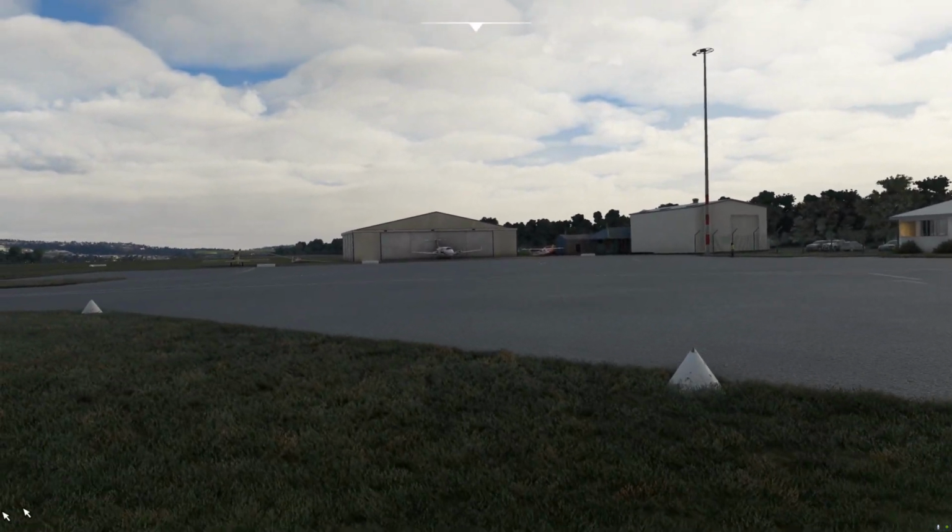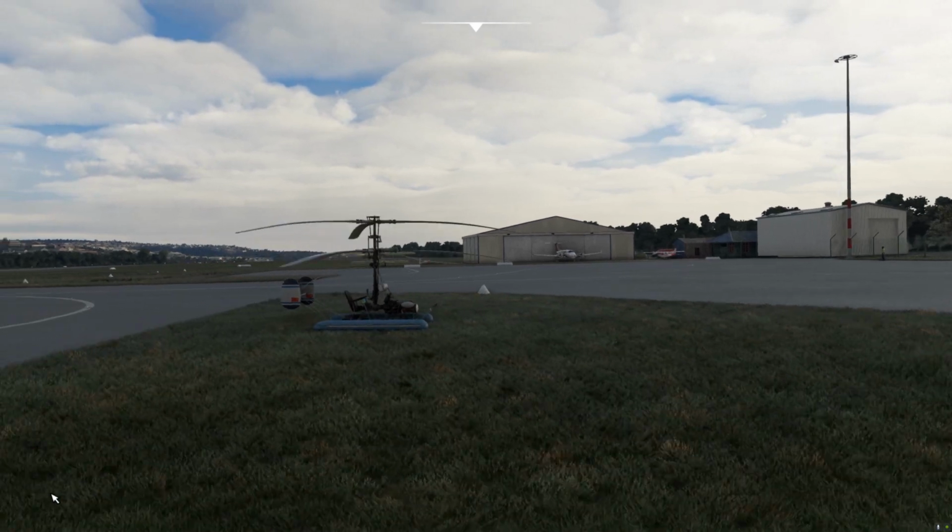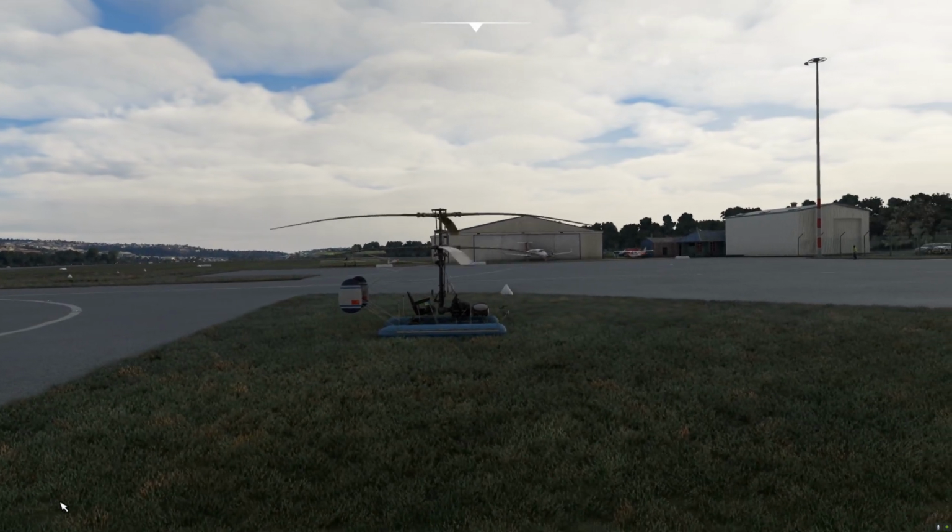Does it still run? This is the newest FS Pro, and it was behaving weirdly for a while. Looks good. Big beautiful world.